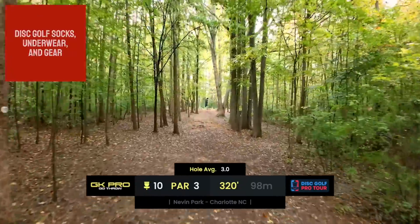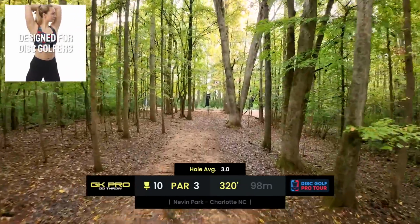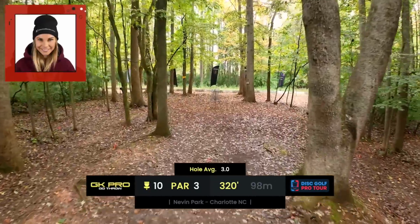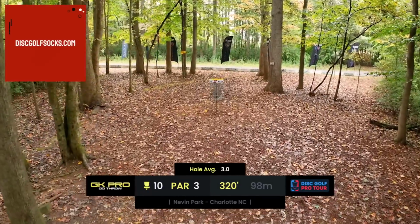Hole 10 is a par 3. It's 320 feet, just a gauntlet dead straight. It's maybe 15 feet wide the entire way. I think at its smallest, it's about 12 feet. So yeah, just throw dead straight.